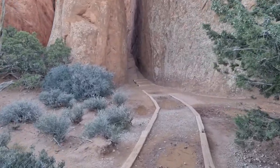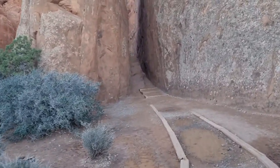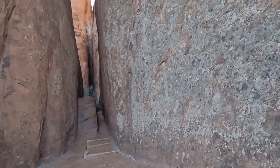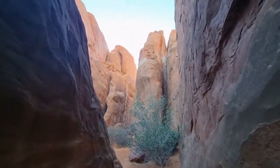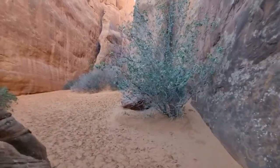But before I get there, I'm going to make one more little detour, behind me into this crevice to Sand Dune Arch. We go up this path here, and it's 100 yards or so in, and we'll be there. So, hey, I'm here, it's worth doing. Wow, going right through this narrow path between the fins.